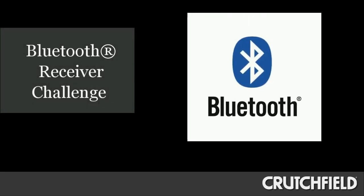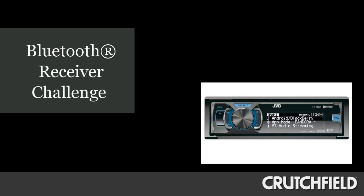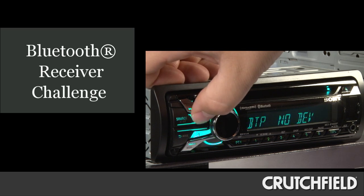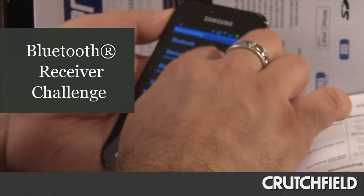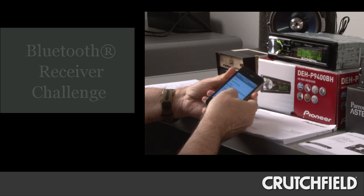Bluetooth has become a popular feature on many in-dash car receivers. We gave 8 of our current Bluetooth receivers to a test panel and had them check out their performance. They rated each of the receivers for pairing, audio streaming, and call quality on a scale of 1 to 5, with 5 as the best rating. Here's a look at some of their thoughts and observations.